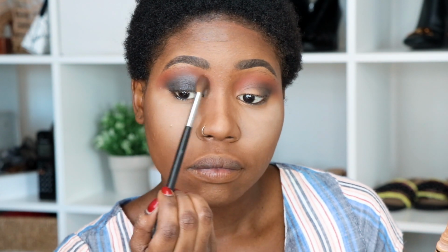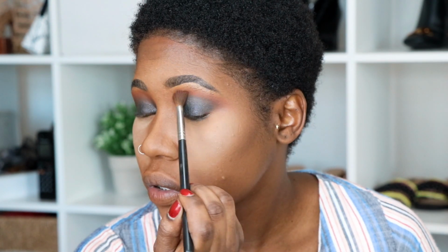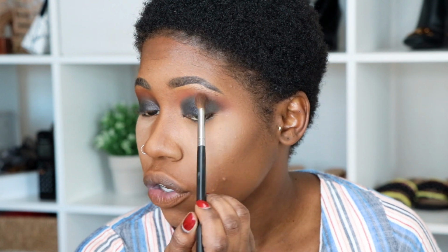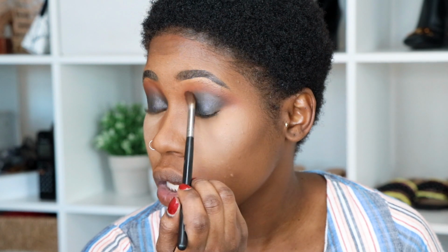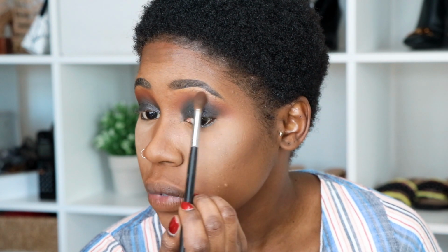I'm gonna go back in with the transition shade that we used and just blend the top. Just brush off and go back in there and blend the top like that. And then I slowly close my eye so I can see what I'm blending. When you're blending, try to stay in the area where the transition color meets the dark color. If you go too far down, then you're gonna bring product from here all the way up and it's not gonna look good. So you always wanna stay in that sweet spot where both colors meet and then just blend.